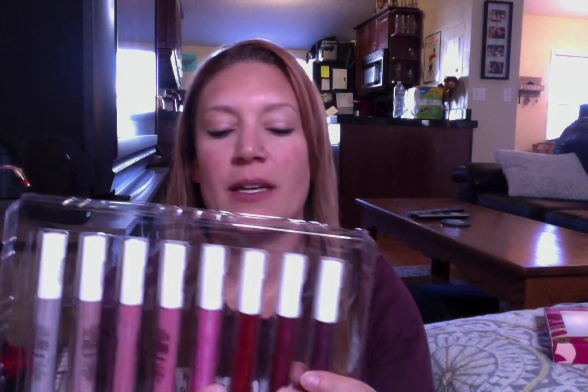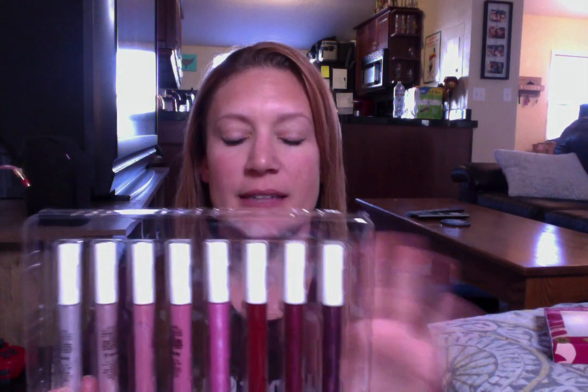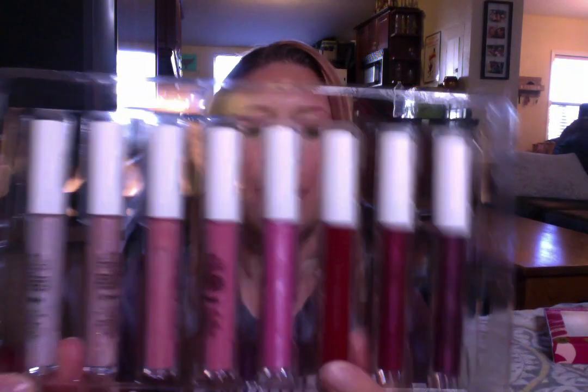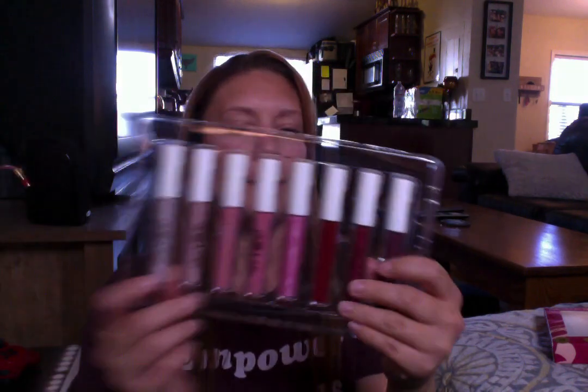Okay. So we're going to be getting on to the left-hand side now. The last four. Definitely going to get a little bit more wild and outside of my comfort zone. I think this one's going to look really pink. That's the one we are up to next.